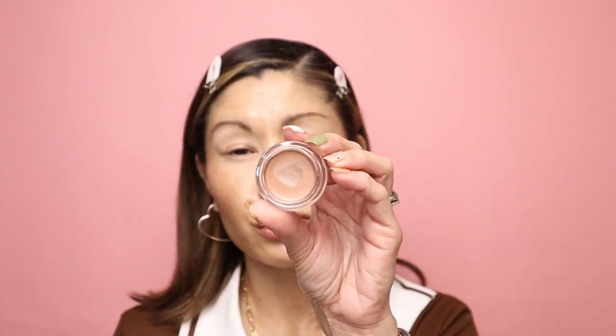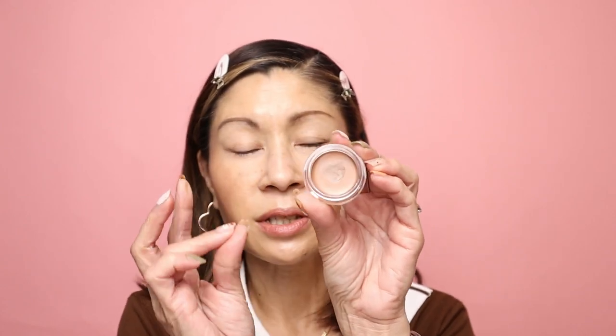Now, I picked up a couple of shades, but the shade that I absolutely love for everyday, Sand Dune. You guys, this is so stunning. It is a cream to powder eyeshadow, and I swear it does not budge all day long. I'm just gonna take a little bit on my ring finger, and I'm gonna apply it right on my mobile lid. Now, I do have hooded eyes, but I promise you, this does not move. And I'm just gonna tap it on all over my mobile lid. It doesn't crease, it doesn't smudge, it doesn't budge.